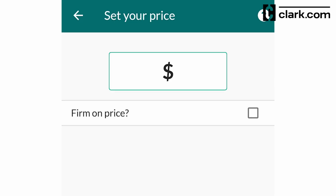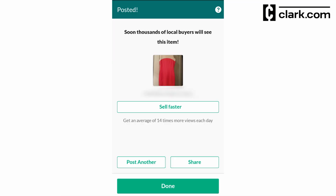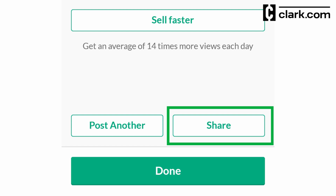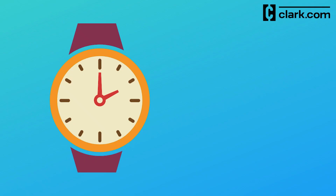If you don't mind someone haggling with you, keep the Firm on Price box unchecked. But if you absolutely want that amount of money, select that option. Once you set your price, your item is posted. You can also share the link to your post from the app or almost any other app on your device, including social media or via text message. Now, you just have to wait for interested buyers.